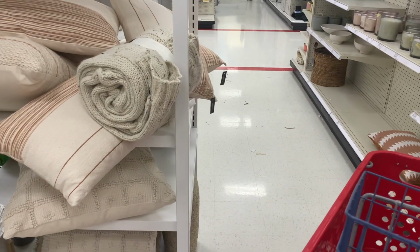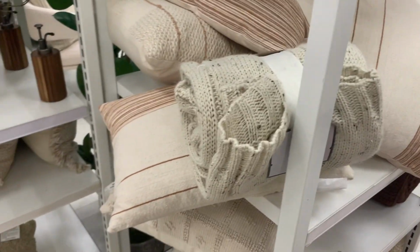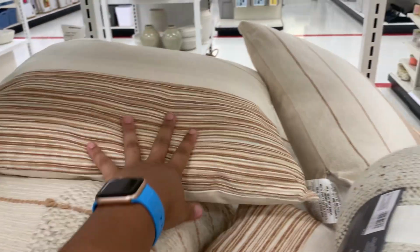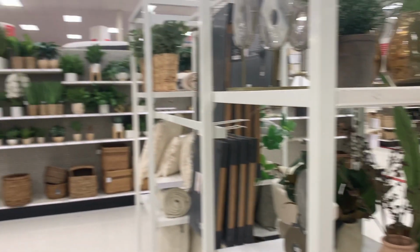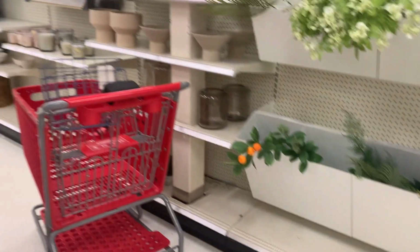Absolutely obsessed with everything here. I literally want to buy this whole section. If you know neutral brown tan aesthetics, that's literally my whole aesthetic in a nutshell, and I'm obsessed with these pillows. I kind of feel like I want to redo my room, but I'm holding myself back because this is actually the color scheme I'm going to use when I move into my first apartment after undergrad. So very much getting inspiration for the future, but I see a lot of cute stuff for an apartment.